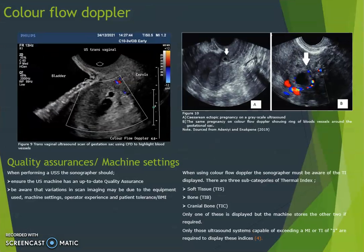Figure 9 is a scan image from the case study. Though it does not show the ring of blood vessels surrounding the sac, it does demonstrate the absence of a fetal heart. Figure 10 shows a magnified classic appearance of feeder vessels surrounding the gestation sac, alongside the image of the gestation sac lower in the uterus cavity, and highlights the benefits of colour flow Doppler in diagnosis in Caesarean scar ectopic.